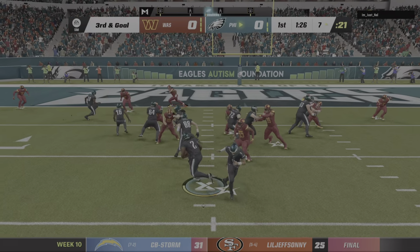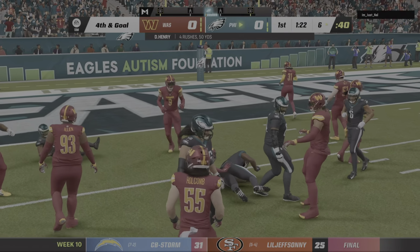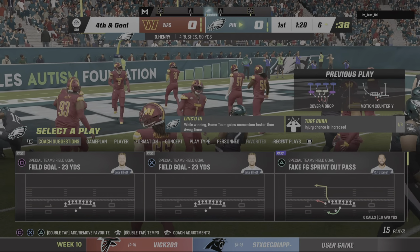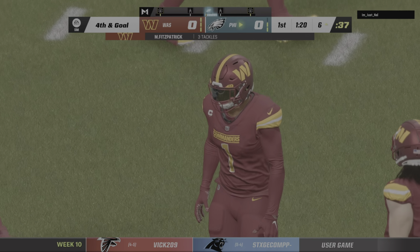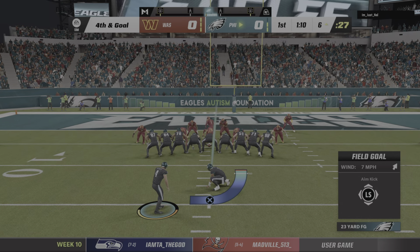From the 7 now, it's 3rd and goal. Here's Henry. Call it no gain on the play, so no help there. And now 4th and goal. This situation in the 4th quarter, you go for it. But here, take the points.